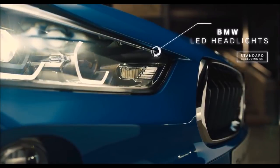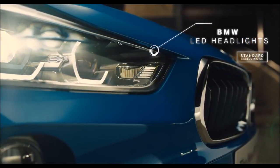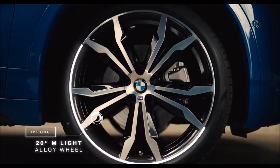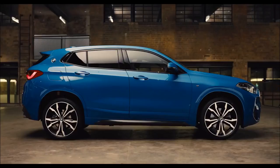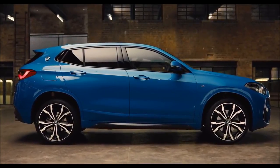The distinctive front LED headlights deliver a striking appearance in all driving conditions. A wide range of exclusive alloy wheel styles add to its dynamic look. The sporty silhouette showcases the flowing roofline and sculpted coupe design.